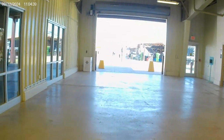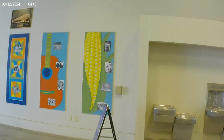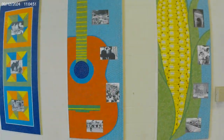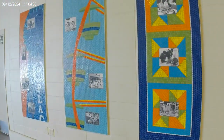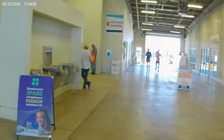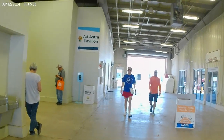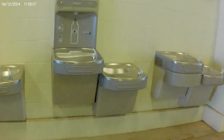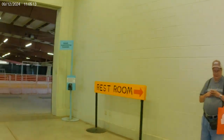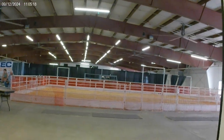Well, oh, we're going in the wrong way. Let's go over here first. Let's go look at these tiled pictures. Oh, look, corn, guitar, rides. Yeah, let's go over here and look around a little bit. We kind of come in this backward, I guess. Let's go through the Ad Astra Pavilion. All kinds of water fountains. Yeah, they got them for your water bottles. You can fill them up.